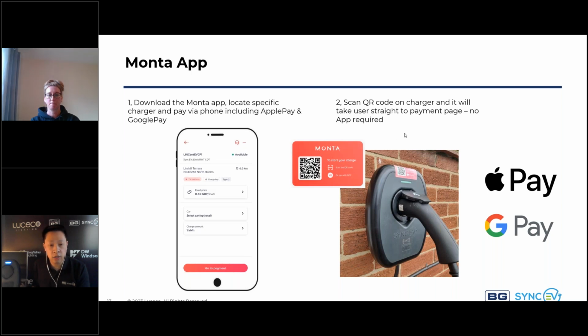The other side is that we have a live charger up in the northeast at a community centre. Instead of going to the app for payment, you can order QR code stickers for a couple of pounds from MONTA. This QR code is tied up with charger 4 at Luceco Community Centre up in the northeast. So if a user goes and uses this charger, when they scan that QR code, rather than taking you to your Google store to download another app, it takes you straight to a web page where you can make payment for that transaction.